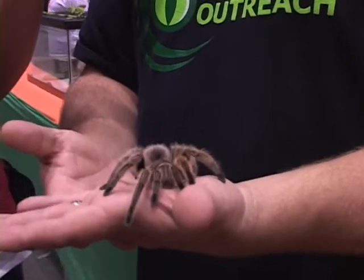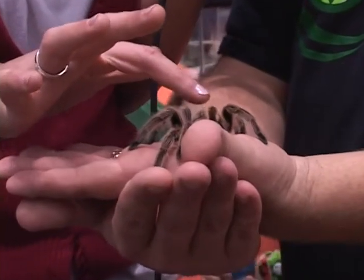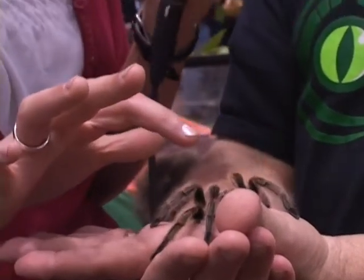So, is it okay to touch? Yeah, if you want to touch her, you go right ahead. Touch right down her back. Does she like it? Probably not. If she didn't like it, she'd let you know. What she'll do to let you know that she's not happy with you, she'll actually rear back on her hind legs and put her front legs up in the air. That's basically telling you, hey, leave me alone or I'm going to get you.